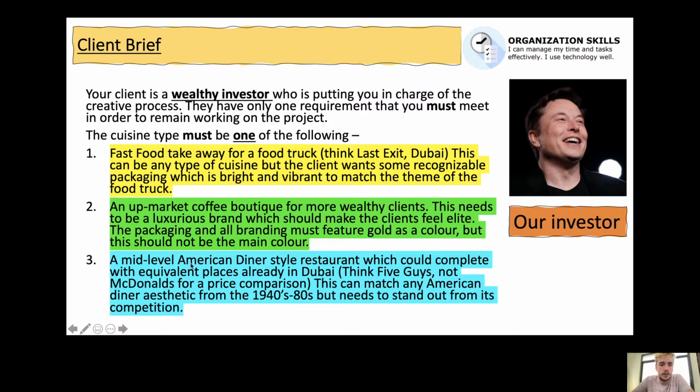And finally, a mid-level American diner style restaurant which could compete with equivalent places in Dubai. So some stuff that's like Five Guys, so stuff that's slightly more expensive, not McDonald's. You're thinking more upmarket than that. You're thinking like an experience where people go in, sit down and eat, and it's more enjoyable. This can match any American diner aesthetic from either the 1940s, 50s, 60s, 70s, or 80s, but needs to stand out from the competition. So if you think of places like Five Guys, there is an American diner style place that is based upon probably 1960s style, with the red and white branding that they have.